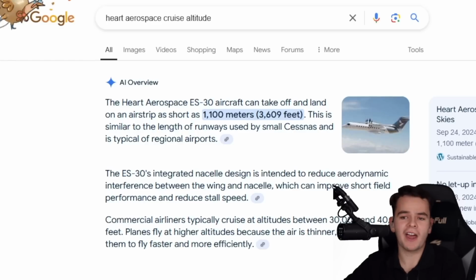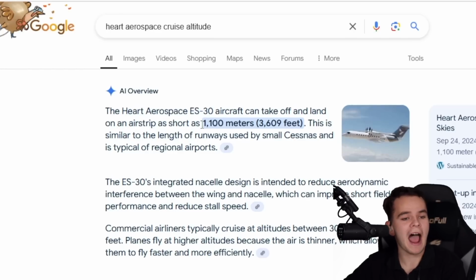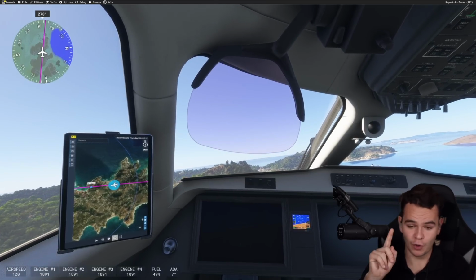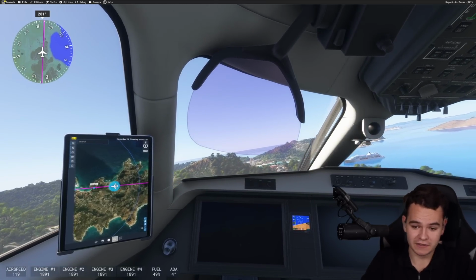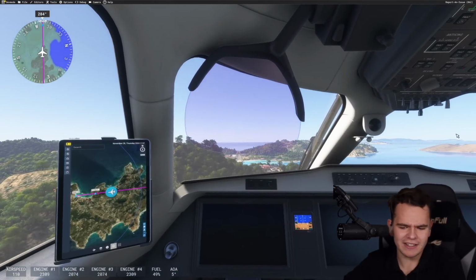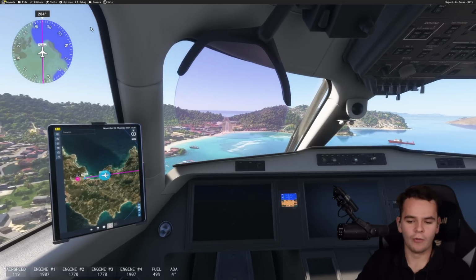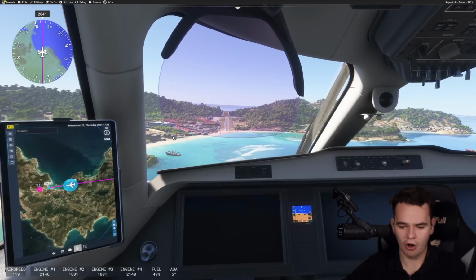I mean, what I was saying is kind of true. The S-30 is supposed to have a minimum runway of 1,100 meters, 3,600 feet. That is genuinely low for 30 passengers. That's genuinely good. I think these engines will have even reverse thrust. It says it down there. And we all know reverse thrust is my favorite 2 words.